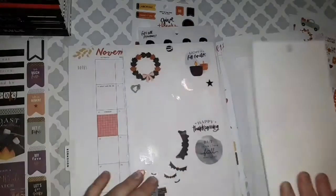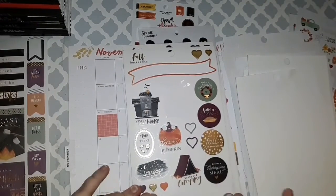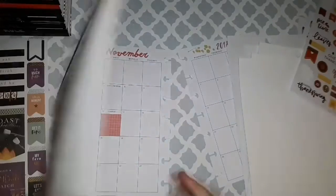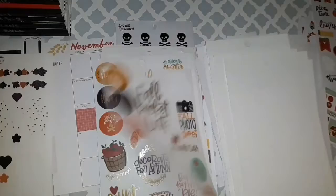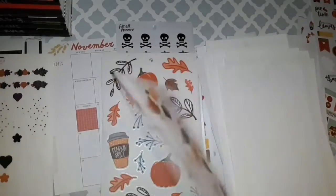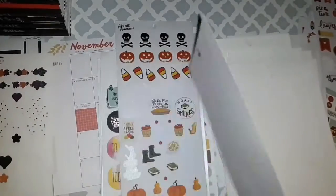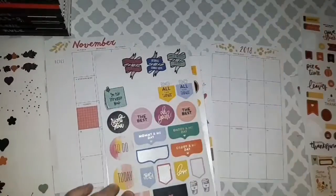So yeah, just going through, picking out what I want to use. Right now my kids are supposed to be taking a nap, but it sounds like they're having a ball in their room. So that is what it is. They'll be tired later. So let's flippity flipping through.